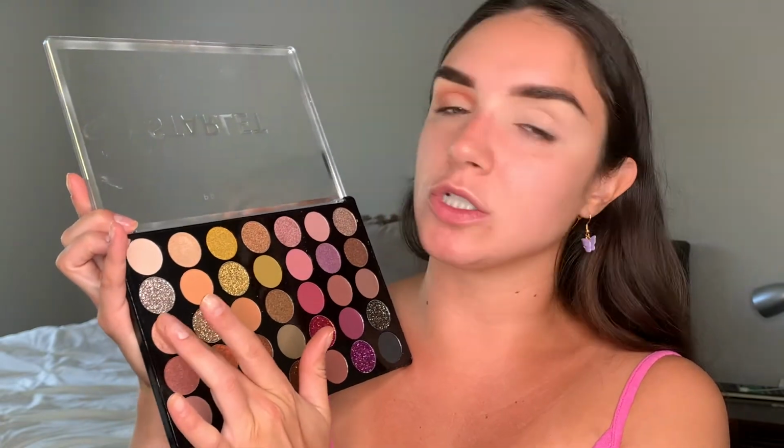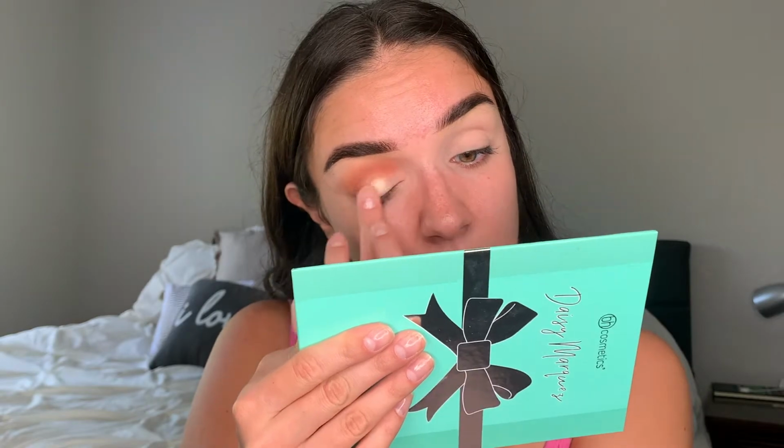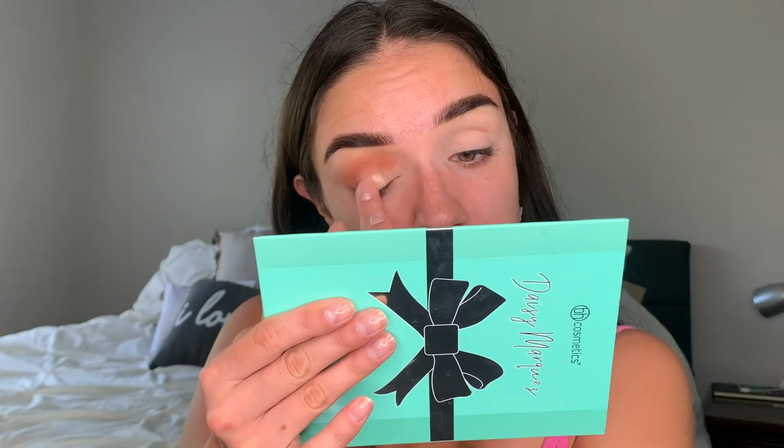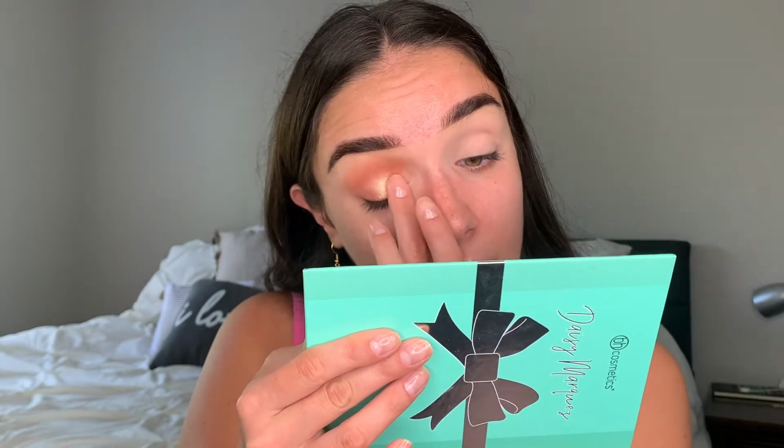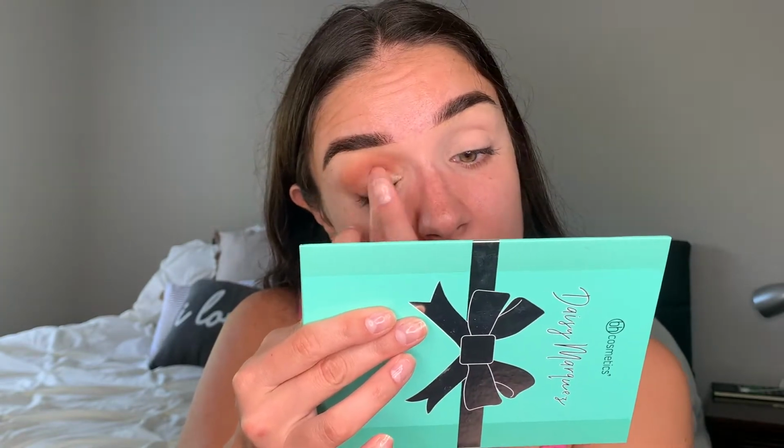I always like to do a finger test first to see how they go on just applied dry with my finger. Oh, over here. And as I'm sure you guys have noticed, I'm sticking on this one eye because I am gonna try to film a reel with this look on the other one. So I'm just getting a generous amount of that on my finger and I'm packing it on. This looks nice. Again, it's not like pow, shimmer, pigment, but it's enough on its own to stand on its own.